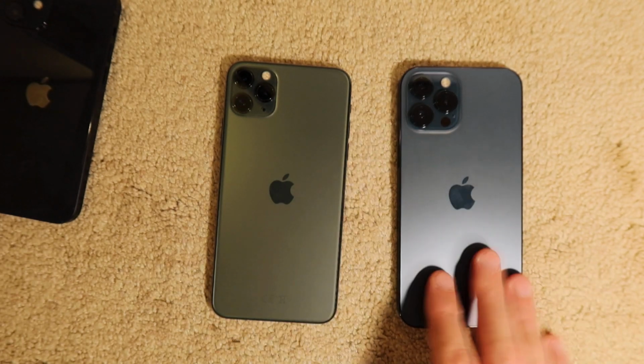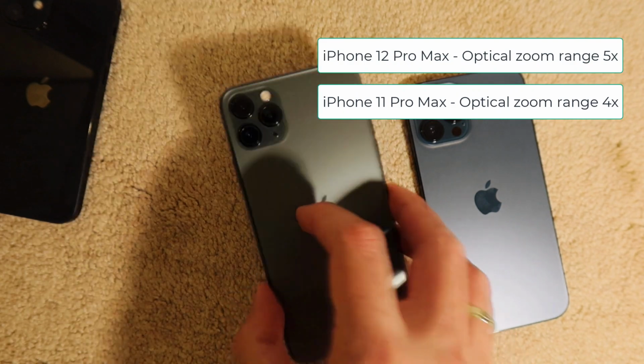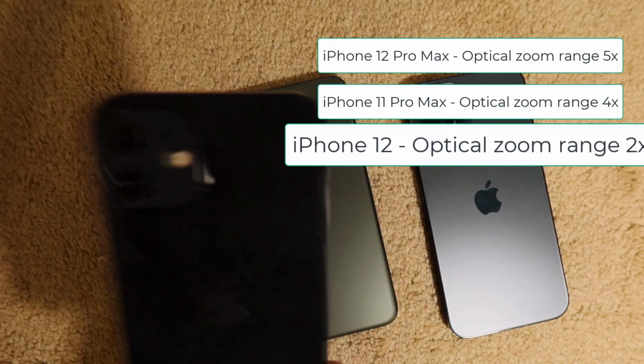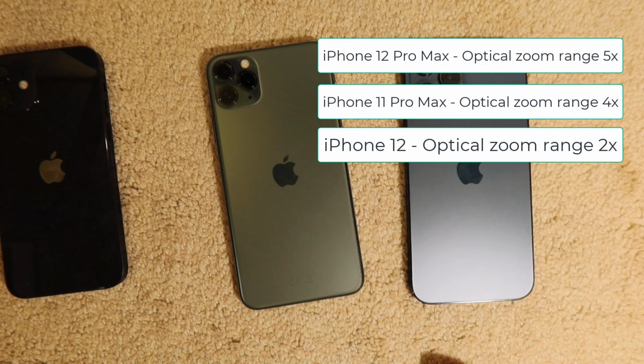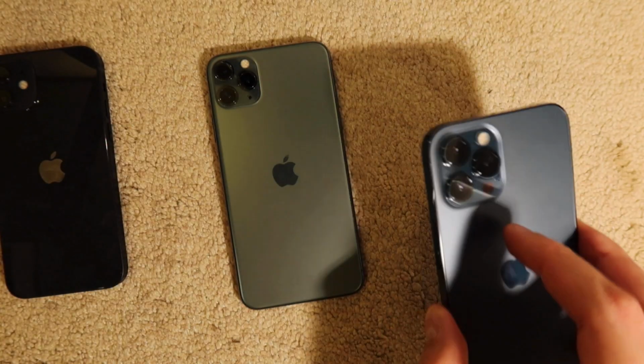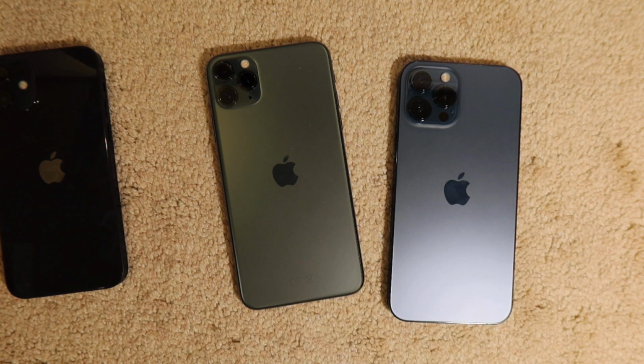So yes, this one has optical zoom range of 5 times, this one has 4 times optical zoom range, and this one has 2 times optical zoom range. But still, as it was mentioned by Apple, this one is like a pro phone with a pro camera with a little bit more capabilities.